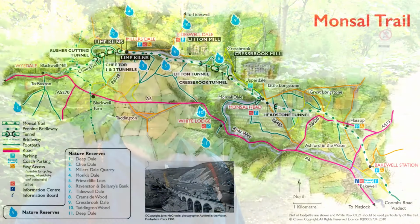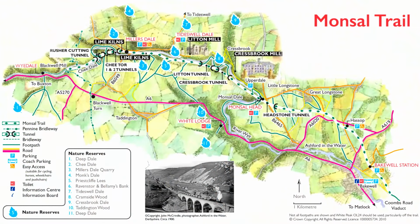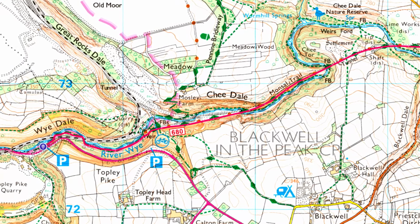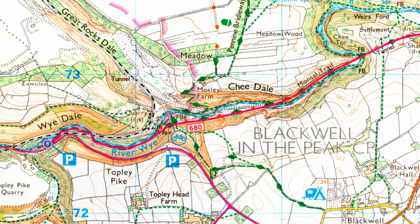Hey, it's Gav from Hiking for Health, and today's challenge is the Monsal Trail in the Peak District. It's 8.5 miles long from end to end, so today's walk is about 17 miles. There's lots to see and do on the way. I'm parked up in Wyedale car park, so let's get started.